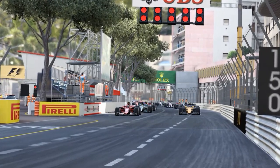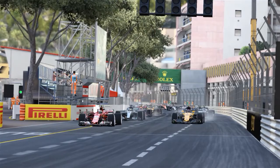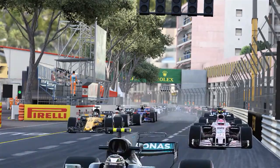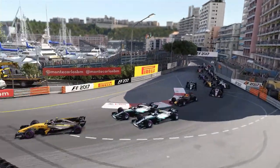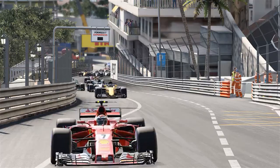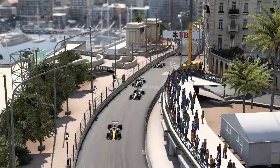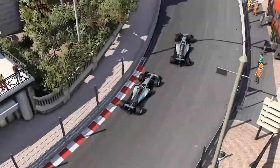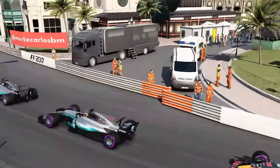So 5 lights, and let's go. Pretty good start from both the front runners there. Bottas done very well to get off the line. Top 2 holding their line, but Bottas coming around the outside of Hamilton to go around the first corner and come up the hill. Who's going to win out here? It's going to be Bottas. Bottas has got Hamilton. And very, very good start for Bottas there.